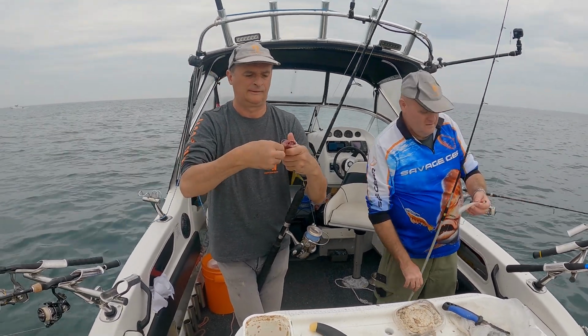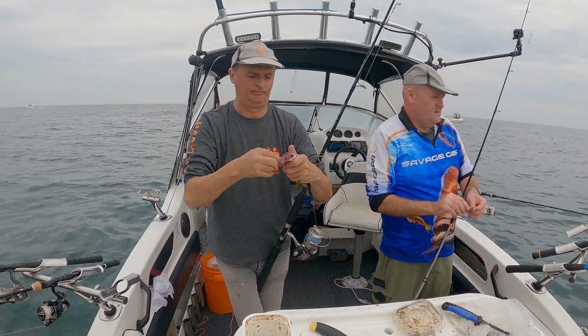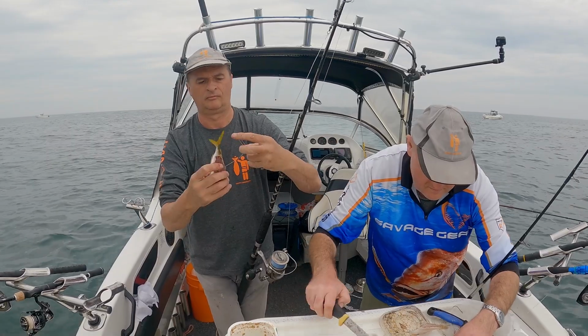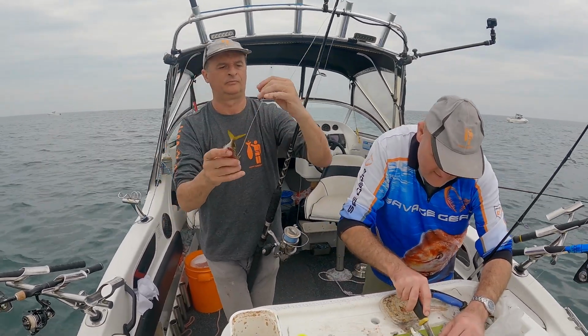My favorite way to use yakka is to cut the head off, which I would use on a paternoster rig, and then slice one side of the body and set that up on an unweighted snell rig.